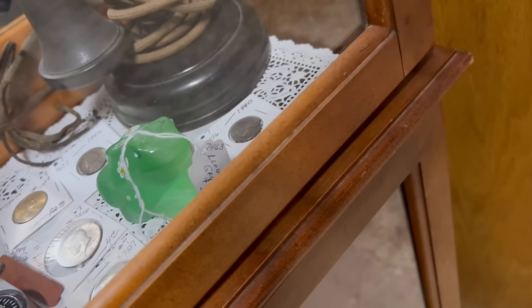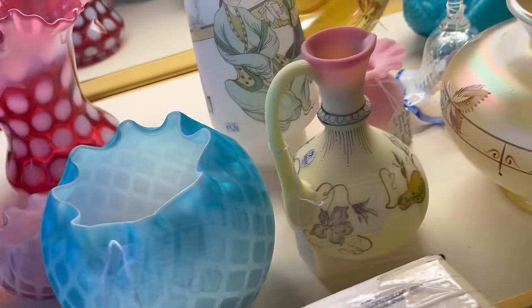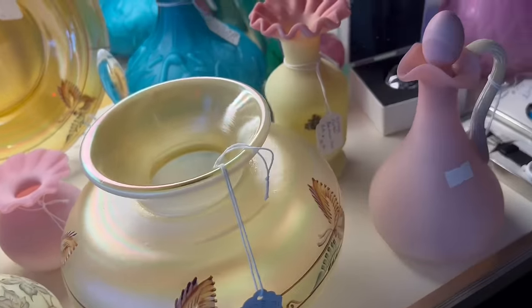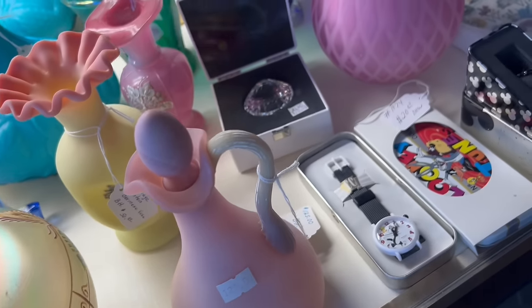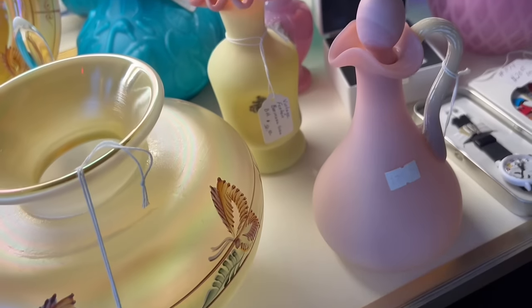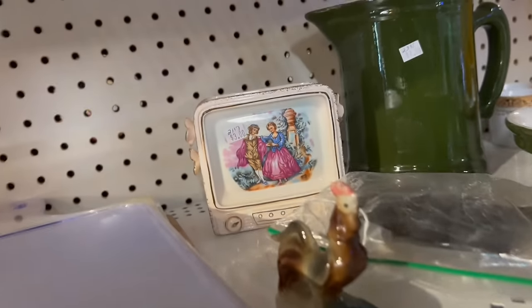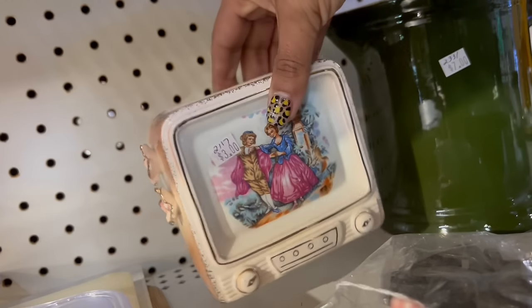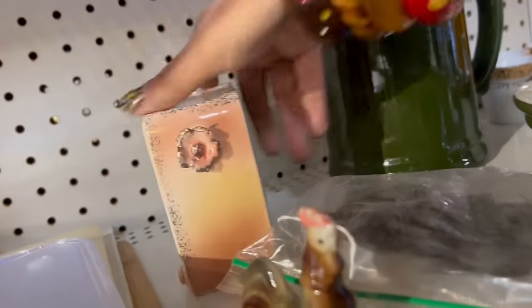Fenton Frog, that's only 35. Oh, it says Lenox. Interesting. Whoa. Ooh, that Burmese. It's all pretty close though. Although that Burmese is really pretty. That's kind of a cool planter. Never seen that before. That's why it's cracked. Dang.